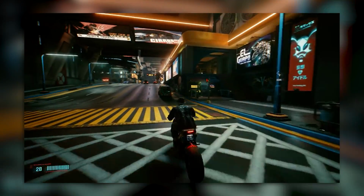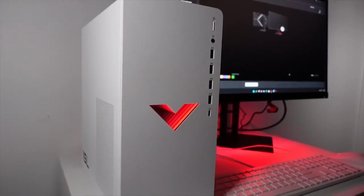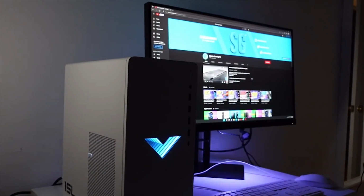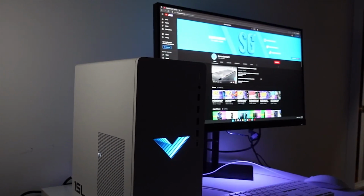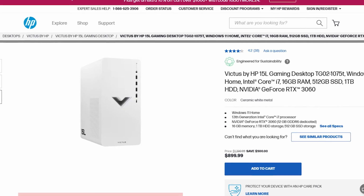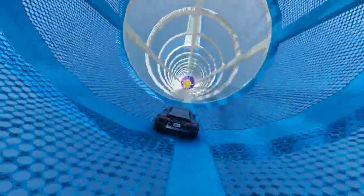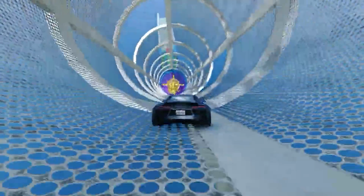The main difference between each PC is going to be the gaming performance and the resolution. So for example, if you go with the first one, the Victus 15L, it's going to be more for 1080p streaming, and then if you want to play at 1440p, then you are looking to upgrade your system. But in terms of just streaming without gaming, any system, even the Victus 15L for around $900 or $950 if you upgrade the RAM, is going to work perfectly fine. So if you want to do, for example, reacting videos and those kinds of streams, any system in this video is going to be just fine, and it all comes down to your budget and your needs.